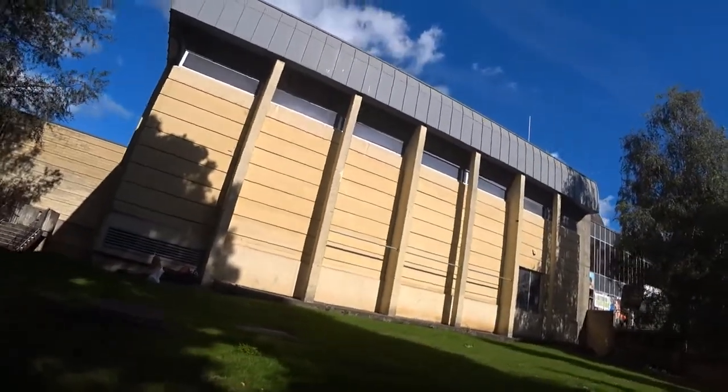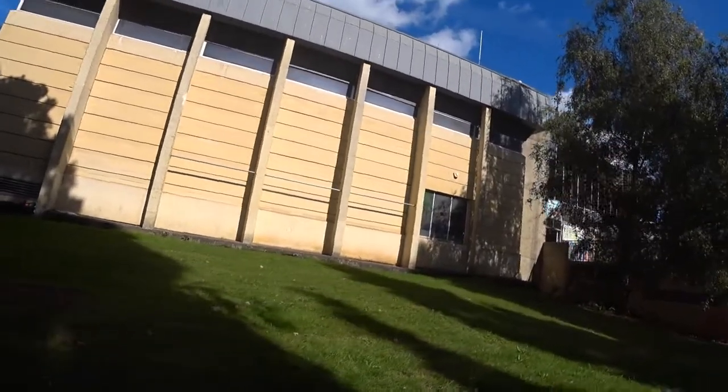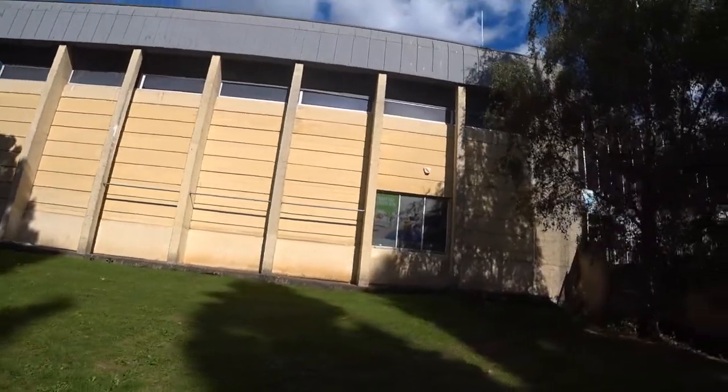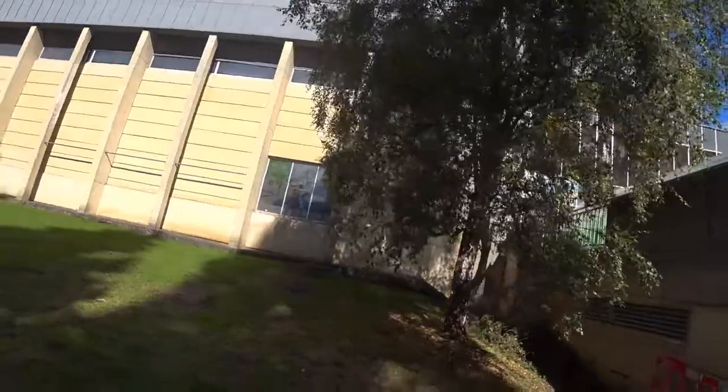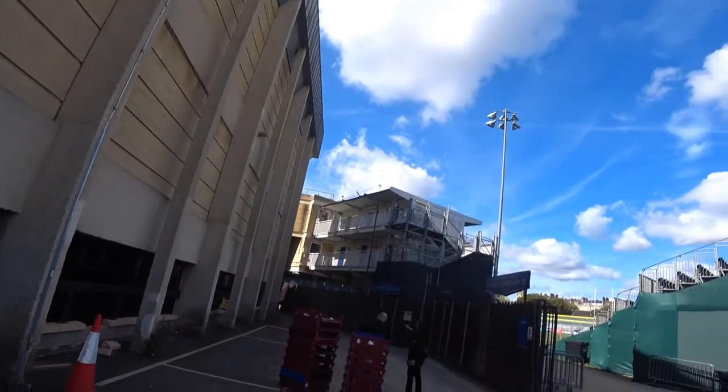Don't know what this is. Oh, it must have a gym built into it. You can probably tell I'd know that because of my incredibly muscular, handsome, sexy body. But yeah, this is the Novia stand. Again, it looks better on the inside. That's the Novia stand right there on the inside a little bit more.